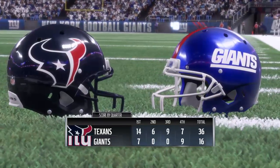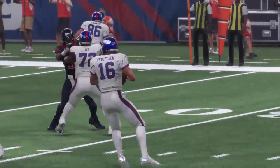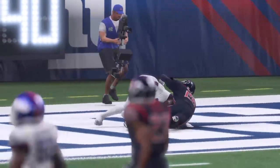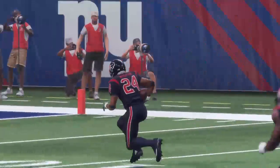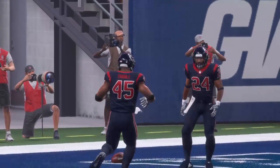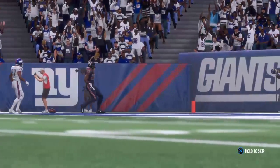So for the Texans, they remain in the hunt for a first-round bye as they move to 11-3 on the year. And they'll get a few extra days to get ready for next week where they take on the Tennessee Titans. Meanwhile, for the Giants, the rough season continues as they plunge to 1-13. And they'll get a home date next week.